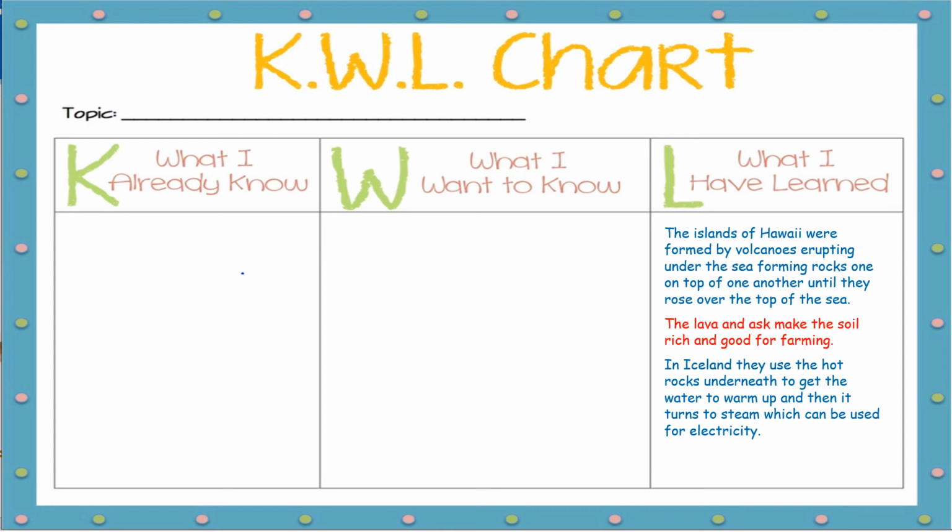Wow, we really are learning so much about volcanoes. Many things I had no idea, especially this last one in Iceland. You think about the power of a volcano that can do damage, but it also can do good.